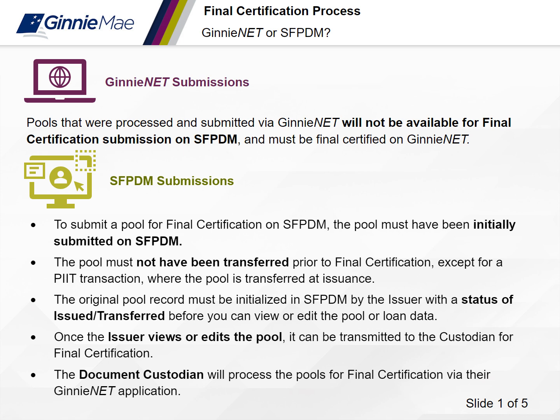So that's not going to be your pool to do the final certification. It's going to be on the new issuer, which is usually called the buyer. So you just want to keep that in mind too. The original pool record must be initialized by SFPDM by the issuer with a status of issued/transferred before you can view or edit the pool or loan data. Once the issuer views or edits the pool, it can be transmitted to the custodian for final certification.